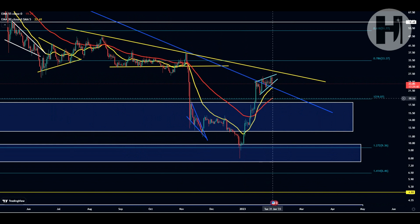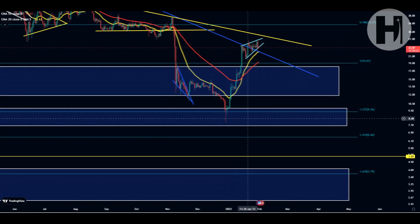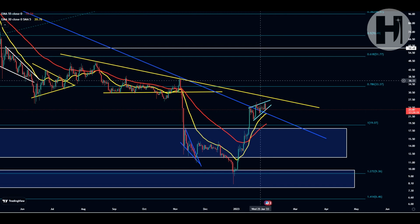And the 55 EMA on the daily chart is also a good support level to be looking out for. But really, realistically, the 1.272 is what you should have been targeting once we were in this pullback here at the end of December. And if you set up some buy limit orders, well, like I said, that's good for you. So you also have multiple resistance levels.